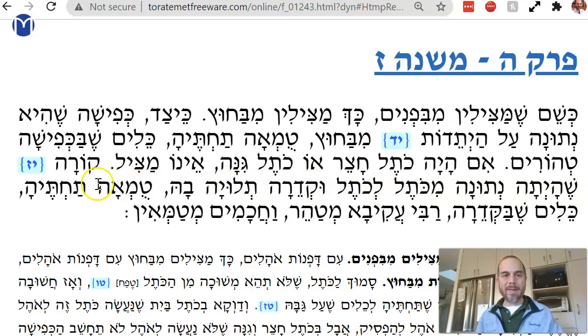Kidera tu le'abo, tumah tachteh, if there's tumah under the beam, kelim shebekidera, then the vessels in the kidera. Rabbi Akiva mitaher, v'chachamim tamin. Rabbi Akiva says it's tahor, and the Chachamim say it's tameh. So what in the world is going on here?